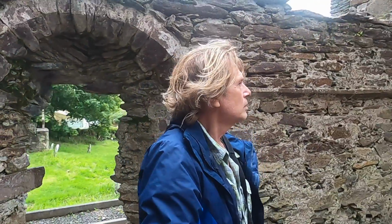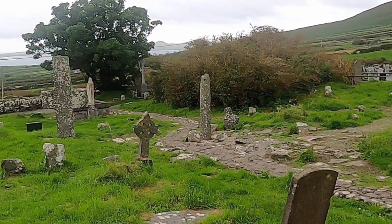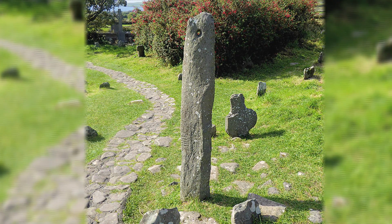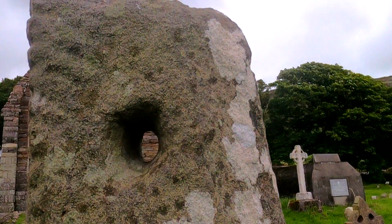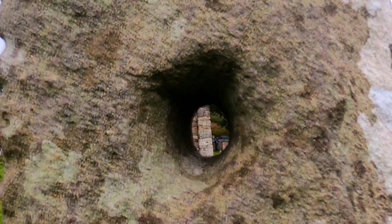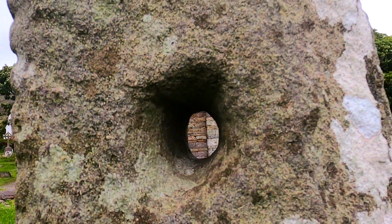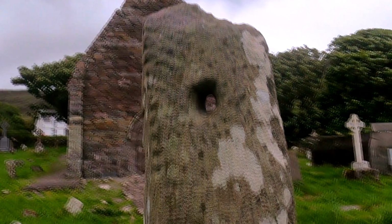There are several ancient and significant stone features here, including this unique Ogham stone in the churchyard. Very few Ogham stones have a hole in them like this one, and it's believed it was for swearing an oath, possibly for marriage. It's thought that the two parties would reach through the hole and touch fingers through the stone. Now that's romantic.